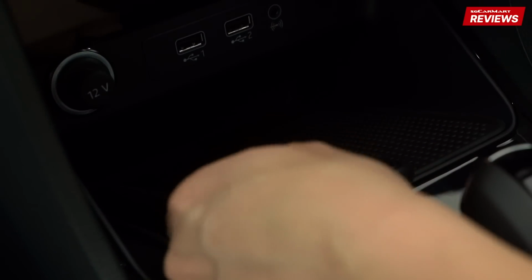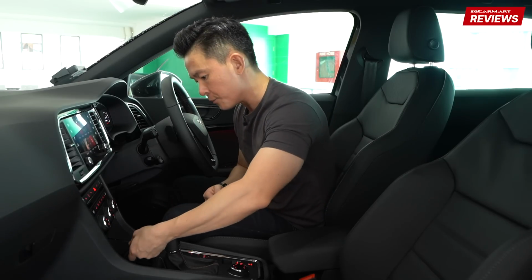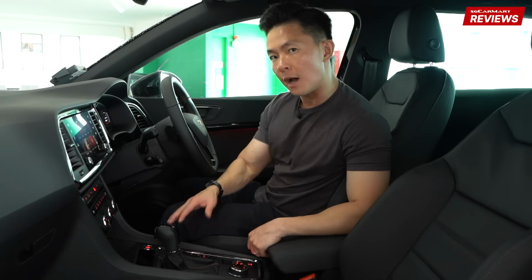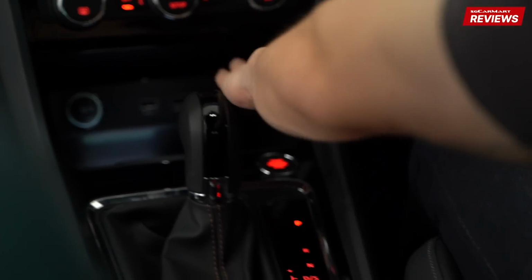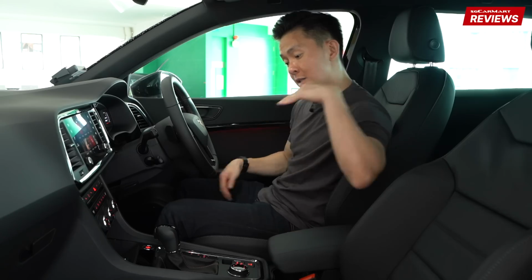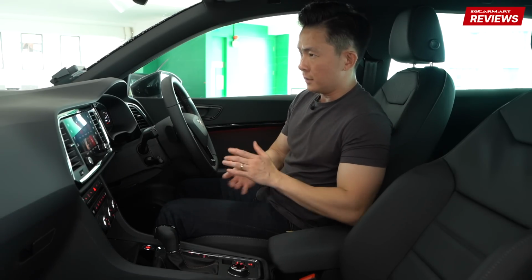put your barang-barang, and what's really cool is you've got wireless charging, and it's slanted down this way. And I suspect this is done so that drivers don't have to dig in for your phone, because a lot of cars come straight like this, so you find yourself having to constantly dig your phone up. But for this, because it's just slanted downwards, it's a lot more, how should I say it, ergonomically sound.